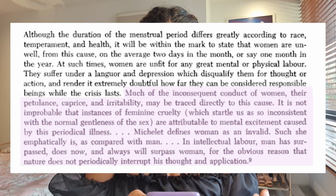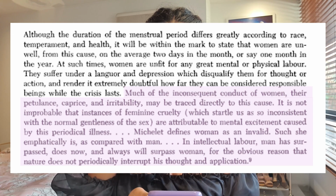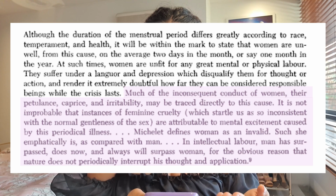To further instigate on the fact that women were incapable of carrying on their daily duties, in 1869, ardent anti-feminist James McGrigor Allan addressed that man had surpassed women for the obvious reason that they do not interrupt their thoughts and application periodically. The notation reads, "Much of the inconsequent conduct of women, their petulance, caprice, and irritability may be traced directly to this cause. It is not improbable that instances of feminine cruelty, which startle us as so inconsistent with the normal gentleness of the sex, are attributable to mental excitement caused by this periodical illness."